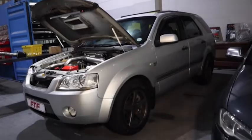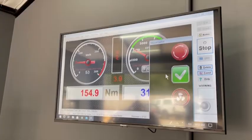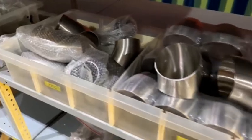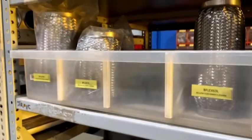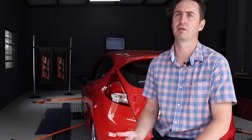So that made us think, which direction should we go in? And it was actually a no-brainer. It all came down to ECU and performance tuning. That was the one service that we didn't have. It's the one service that we didn't have a lot of understanding about, but we did some research and we made sure that we bring in the right people and the right brand.